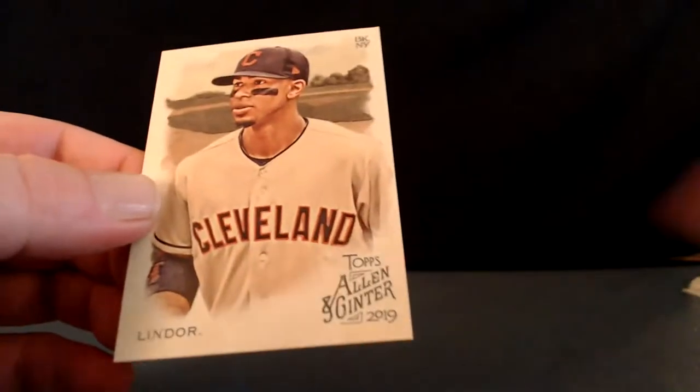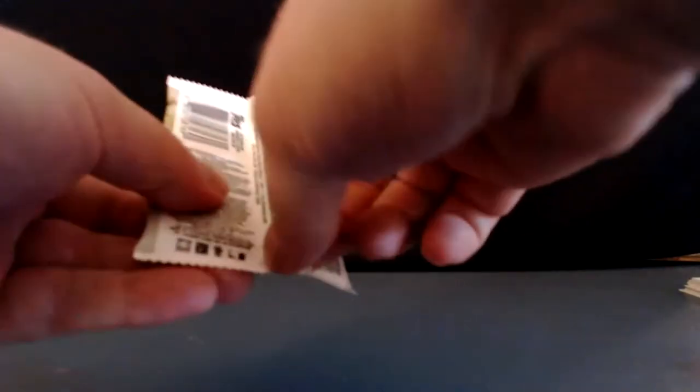Michael Brantley and Francisco Lindor. Excellent player. I wonder if that counts as a hit. Man, I would assume so. You think it's just an extra? I don't know. It might count as a hit. We got a few more packs here. We're going to see if that counts as a hit or not. That's a pretty sweet card, though.